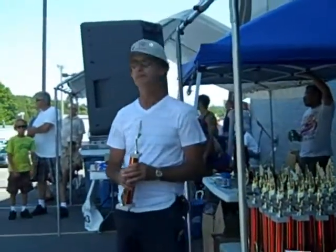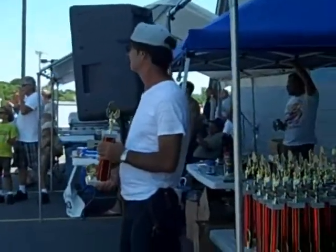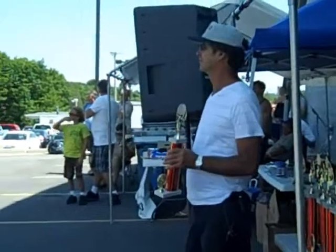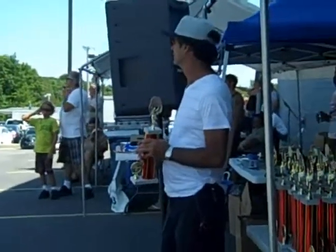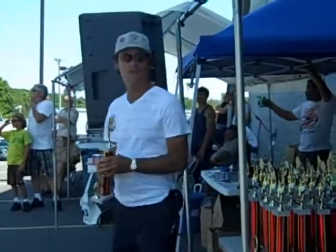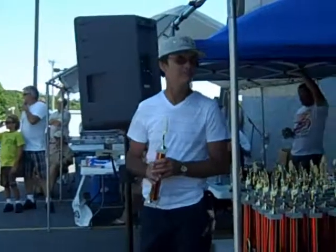For the 1970 Cutlass W30. 1970 Olds W30. He came all the way today to join us from Hopedale, Mass. Congratulations to Scott Morrell. Hopefully Mr. Morrell is still here with us today with the vehicle on display. On his way, all right? There you go. Hey, it's a winner's run is what it is. He doesn't want somebody else to get his trophy.